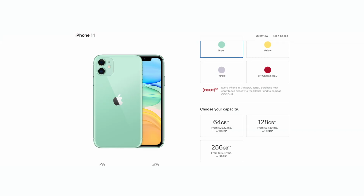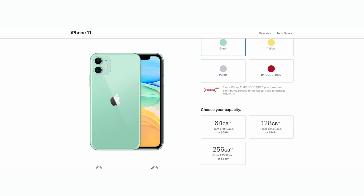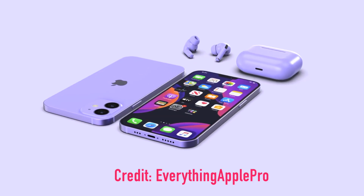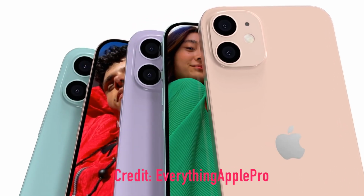I want to start though with something which is quite exciting, so that's the storage. And for the first time ever, John Prosser had announced this a couple of hours ago or yesterday, we are now going to get a base storage on the iPhone of 128 gigs. So gone is that embarrassingly small 64 gigabyte, and the iPhone 12s will start at 128 gigabyte, which I think in 2020 it's about time. We're getting 4K files and video recording and everything like that, so we need to bump up the storage. But on the iPhone 12s and the 12 Max, you can only max it out at 256 gig.